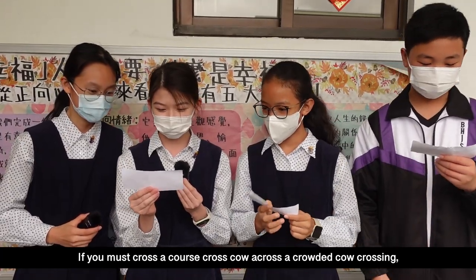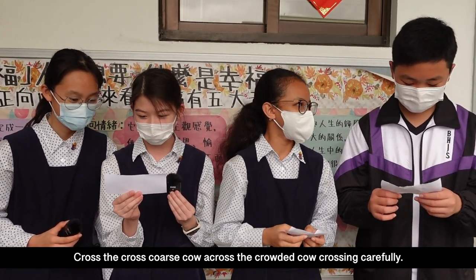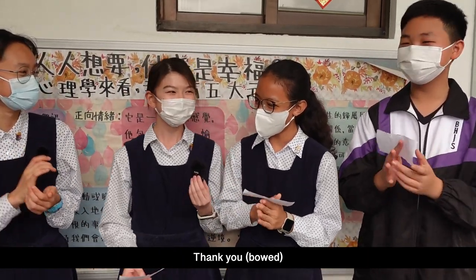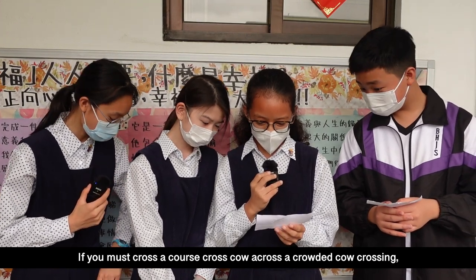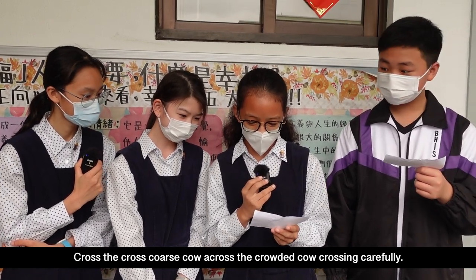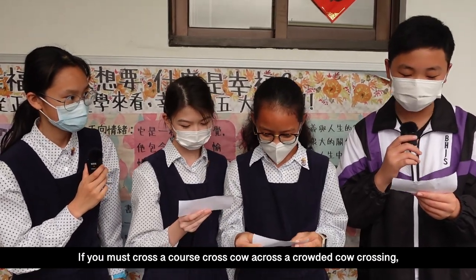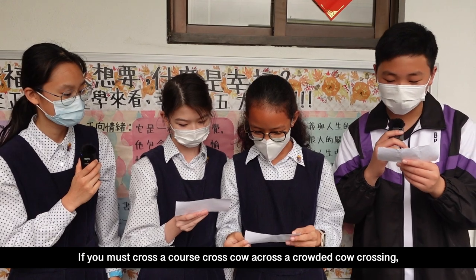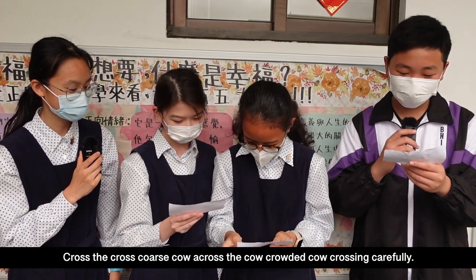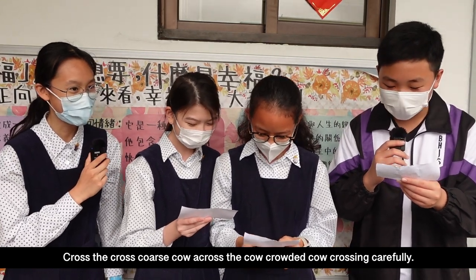If you must cross a cross cow across a crowded cow crossing, cross the cross cow across a crowded cow crossing carefully. Thank you. If you must cross a cross cow across a crowded cow crossing, cross the cross cow across the crowded cow crossing carefully. Whoa! If you must cross a cross cow across a crowded cow crossing, cross the cross cow across the crowded cow crossing carefully. Okay.